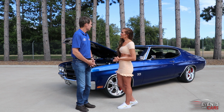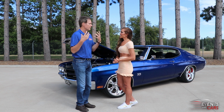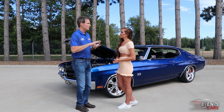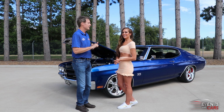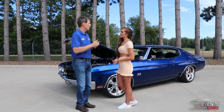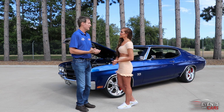Are there any other aesthetics or dimensions of the vehicle that you want to tell us about today? You know, something that's really unique about this car is that it is an Art Morrison frame. Okay. And Art Morrison is one of the premier chassis builders in the country. And they made 2 chassis for a 1970 Chevelle SS. One of them was a prototype, and the second one was the one that we bought.